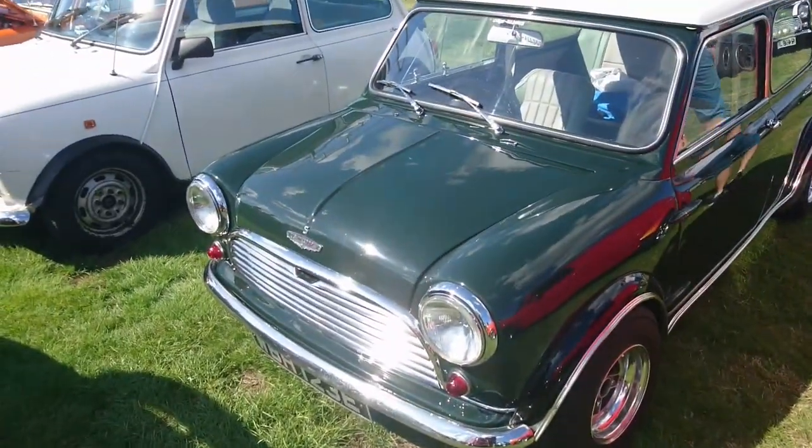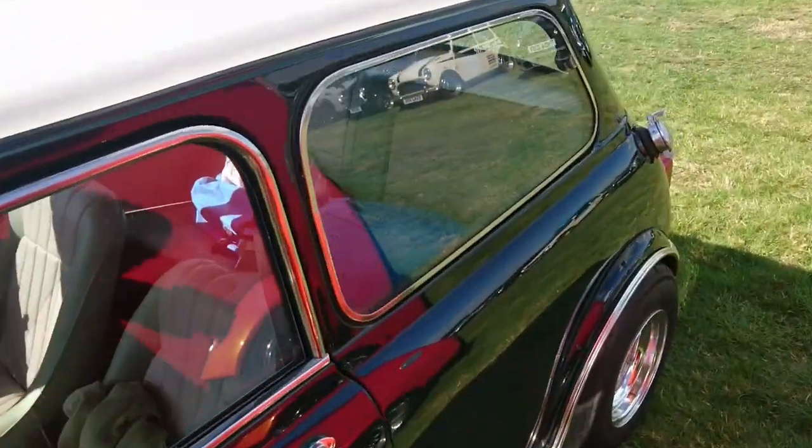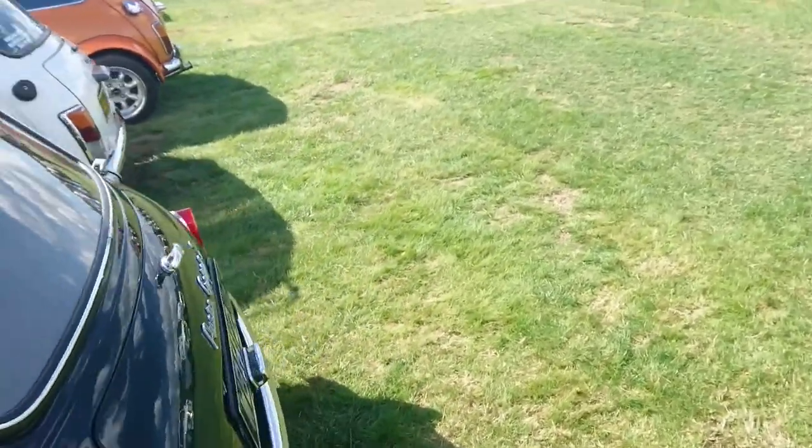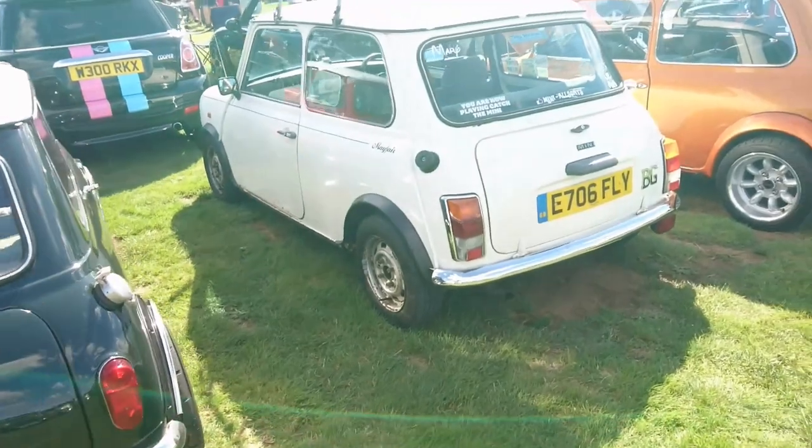1967 Austin Mini Cooper S, which has been lowered a bit. How on earth did you get in there? My gosh, it's bad enough in a standard Mini. Wow. Mini Mayfair.